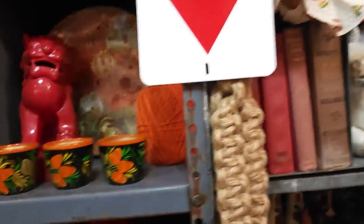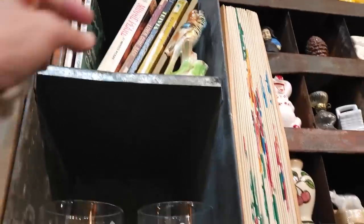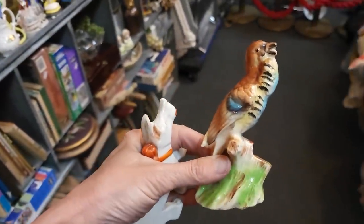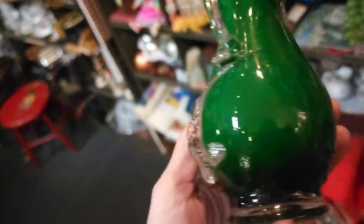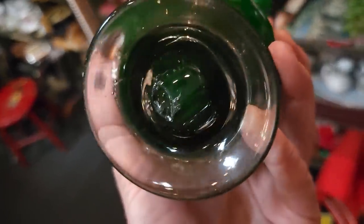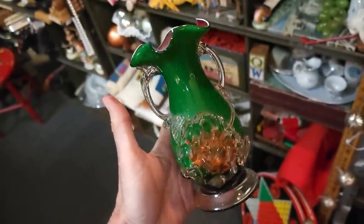Nice little Kokloma composition doll. I love her face. Oh, I see a little birdie. I think this guy will end up going into our pile too, but he's going to go home to my little bird collection. Found a piece of glass that I like. Look at all the different layers and colors, and then all the applied pieces. There is one little sharp point back here, but it's not bad. It's not bad at all. There's the pontil where the glass rod got broken off as they were making the piece. I think that one's going in the pile as well.